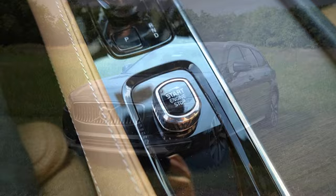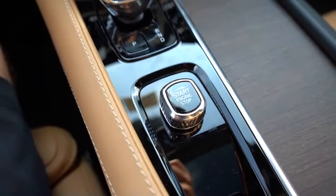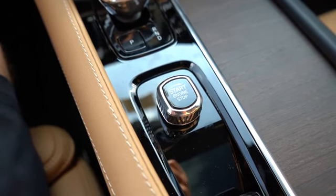If you're not familiar with Volvo, this is going to be different for you, but all you need to do is simply put your foot on the brake, turn it to the right to start it, and then turn it to the right to stop it as well. Never turn it to the left.